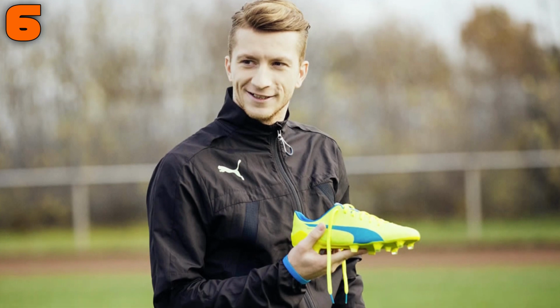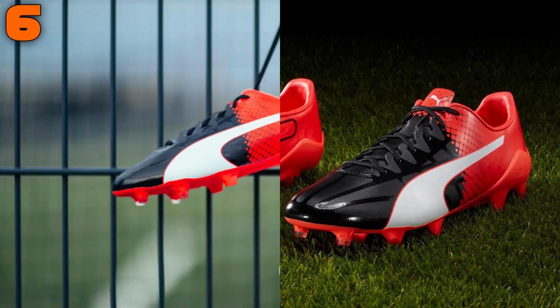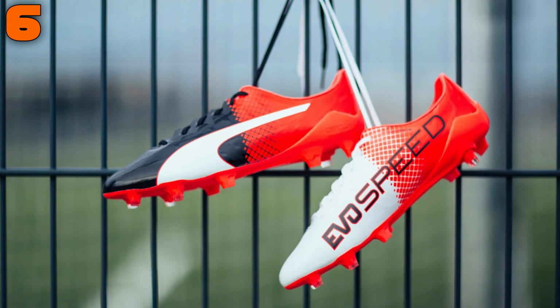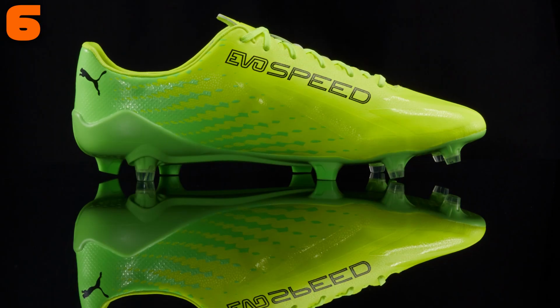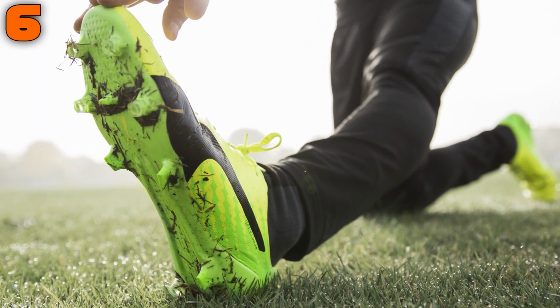All 3 generations use slightly different uppers, but they all come in at the same weight of 148 grams. The most recent generation looks very similar to the current EvoSpeed SL17 boots, but uses a modified upper, whereas the sole plate is the exact same design seen on the previous 2 generations.